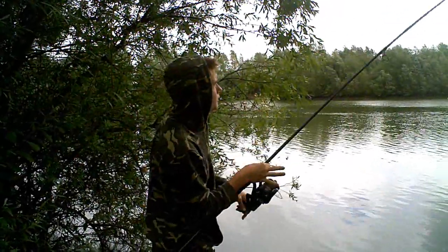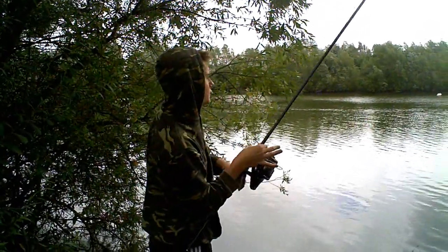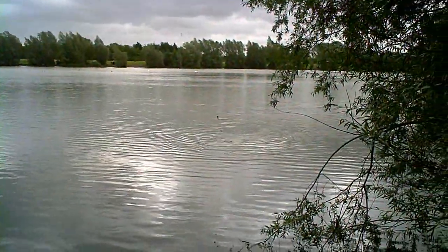Right, little rundown of what just happened. Just had an absolute one tone on my right hand rod. Just at about 90 yards, I'd say. And got a fish on just on a single hook bait. I'm not sure whether this is on the pop-up or the 12mm TNT. You can see you've got a lot of weed on the line. Making it difficult, it's like trying to reel in a zebra.